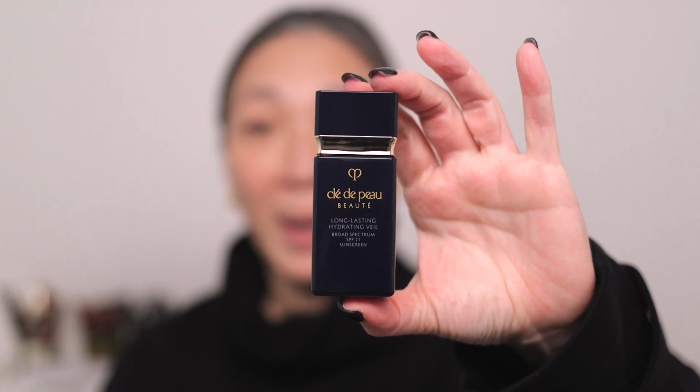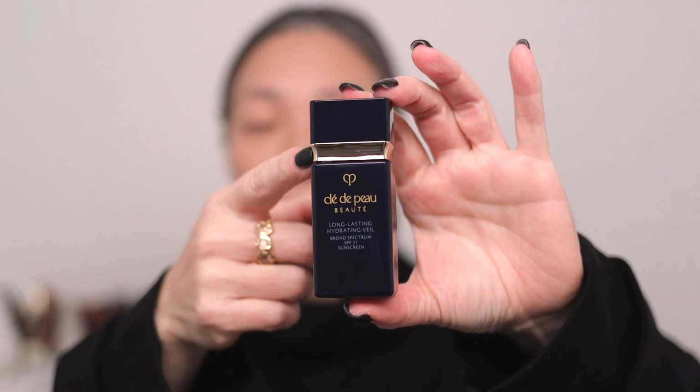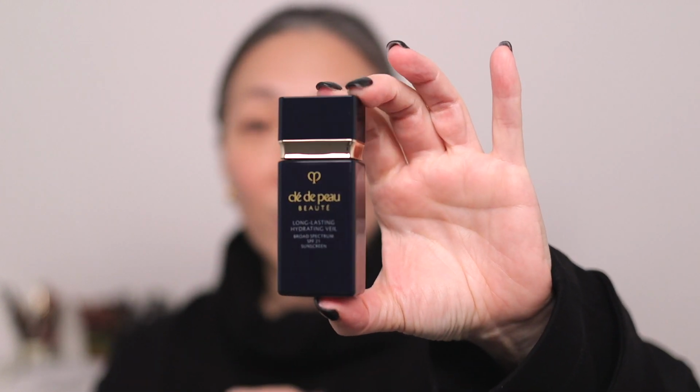And again, this has an SPF 21, and the active ingredients, the sunscreen in here, is all chemical sunscreen. So here is the new packaging. All the new packaging has this really pretty gold, divot kind of trim around everything. It's very pretty. So I'm going to shake this up. And I'm going to apply this, like I said, just to one half of my face. I want to see how the foundation does, a little quick comparison there.